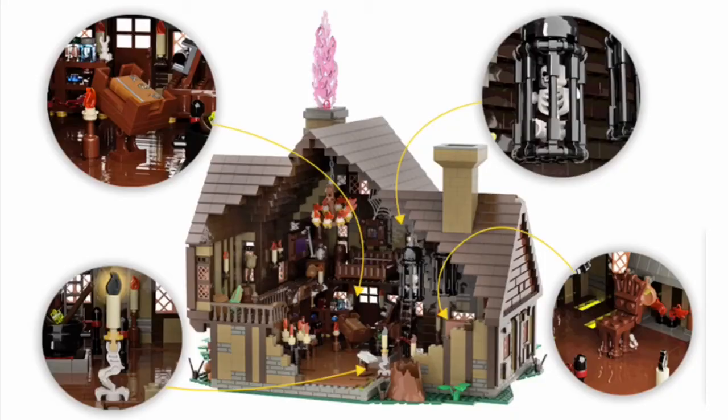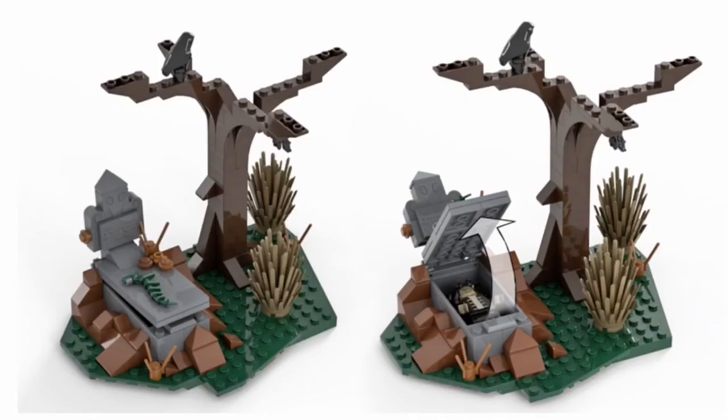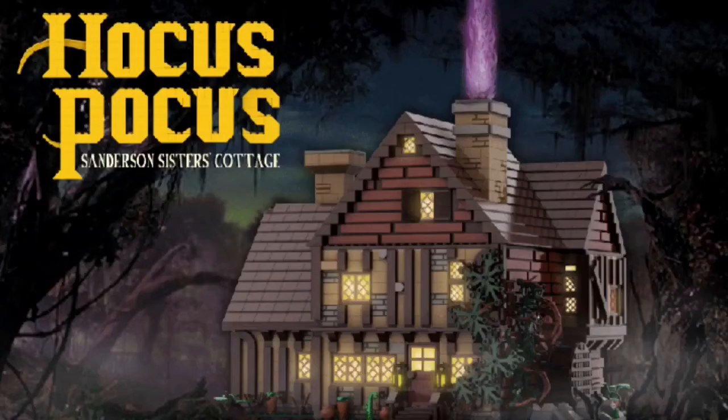It looks really nice, and there's also this little side build here with a tree, and it looks like a coffin and a dude inside of it for some reason. I don't know. Probably has to do with the movie that I'm not aware of. But yeah, I'm probably gonna rewatch this.